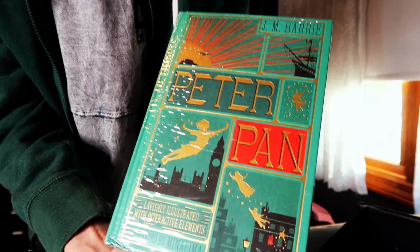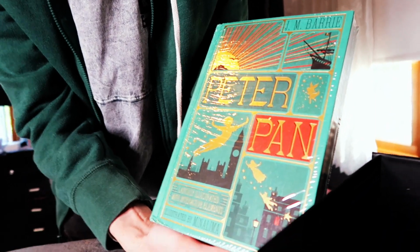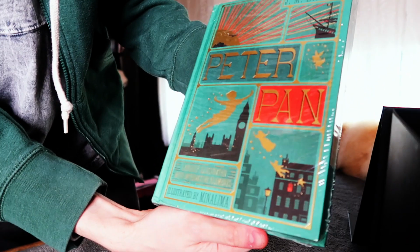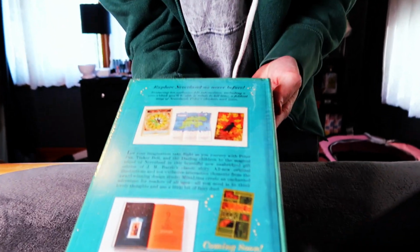It's a Peter Pan book by J.M. Barrie. I think he was the original author who created Peter Pan. I believe he was a Scottish novelist. He actually came up with Peter Pan and then it was kind of popularized by Disney, so that's really cool to have the book in there too as kind of part of a set for the backpack.